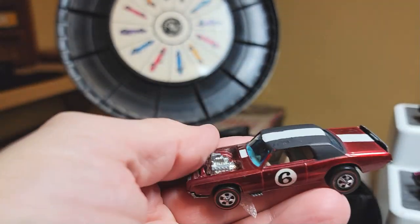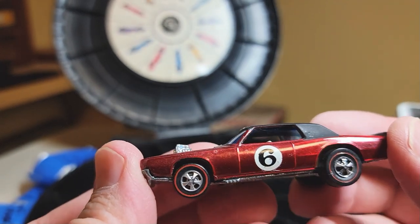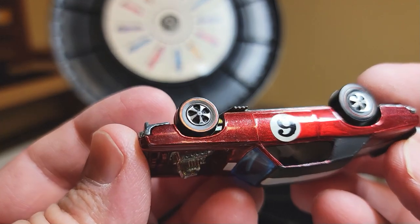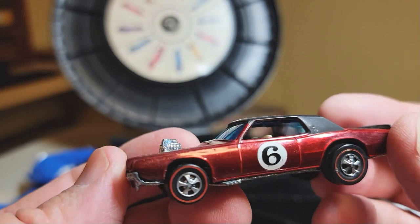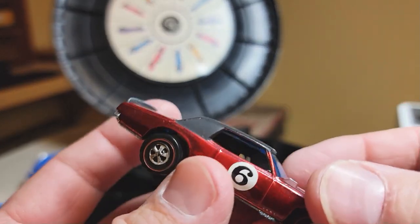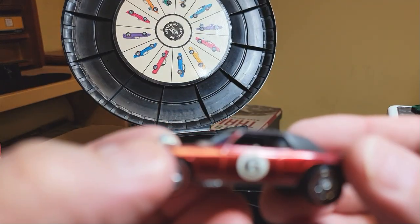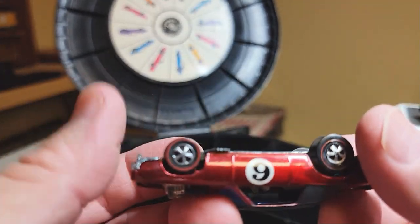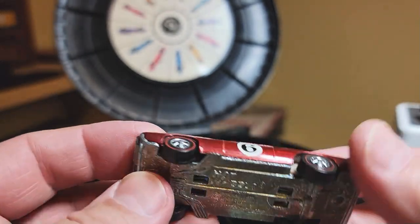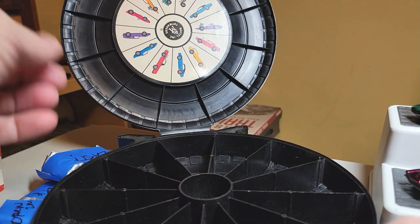Oh, look at that. We got a TNT bird. A red one. A red TNT bird. Look at that. Springy all around. That's a good car. Nice black roof. Nice numbers. They look like nines upside down, don't they? They don't really look like sixes. Yep, see, there it is. It's a nine. There it is. Beautiful base. That is a nice car. That's a pretty neat little set.